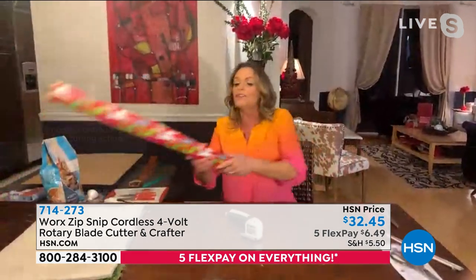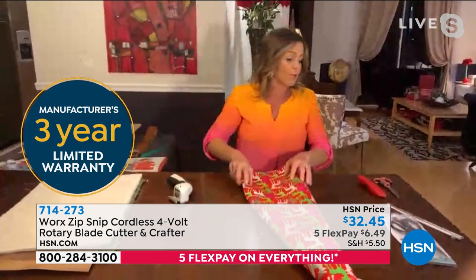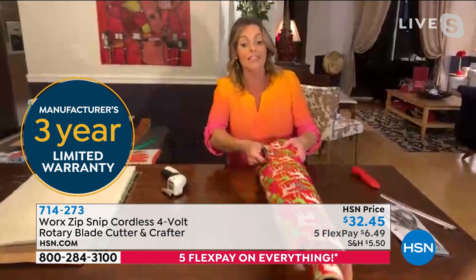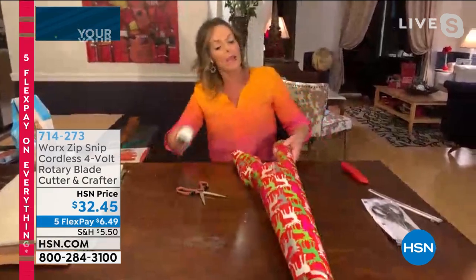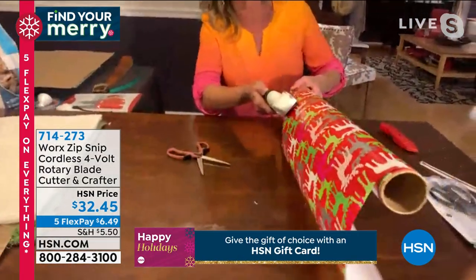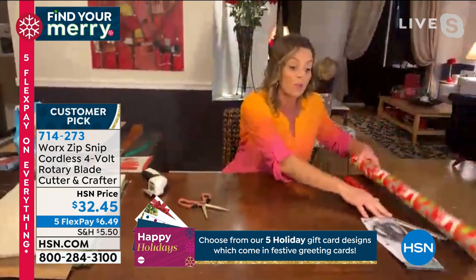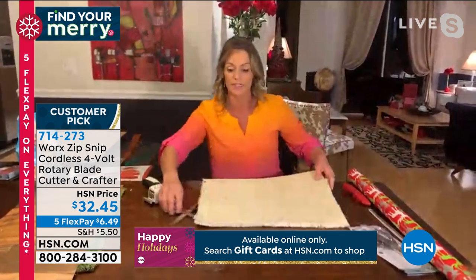But I also love, exactly like you said, wrapping paper. I'm one of those people, my scissors are never sharp enough. I start to cut that line, and then you know how when we get to the end, that's what always happens to me. But with the Zip Snip, check this out. I just take the paper, and Sarah, it's about as smooth as butter all the way down. And remember, it's always sharpening itself. So you don't have to worry about whether or not you've got a sharp pair of scissors.